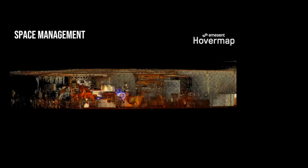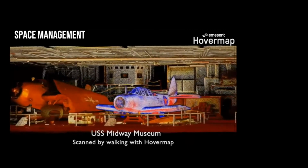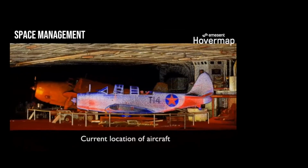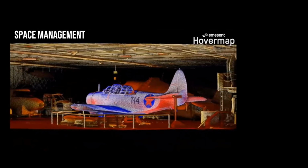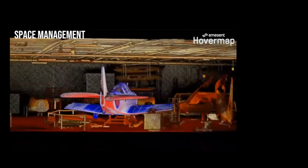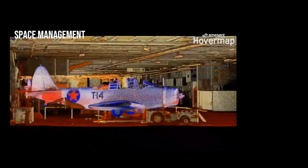Now, speaking of ships, this is one of my favorites. It was on the USS Midway Museum. There was a movie that came out a couple of years ago about the Midway, and this aircraft was in the movie. It's a TBD Devastator from memory, but they have a display for the movie down at the other end of the hangar deck, and they were wondering if the plane would fit down there, but they didn't want to move this delicate plane without knowing that it would fit.